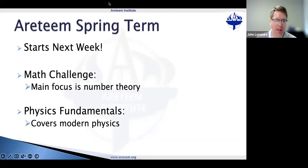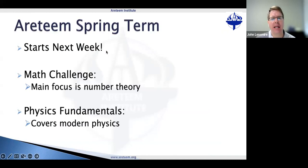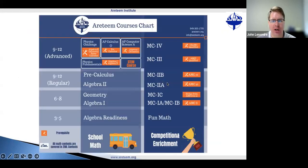We also have some physics classes. We have a modern physics class during this spring too. It's good to look at the course chart here as well. We have our different levels, as we were talking about: our Math Challenge 1A, 1B, up to the 3, 4, things like that too.